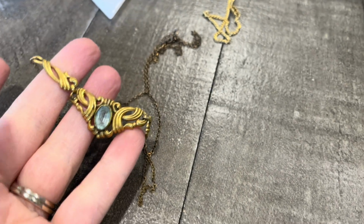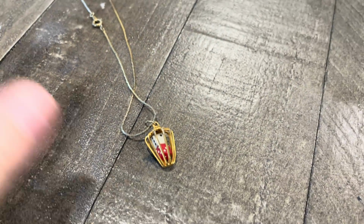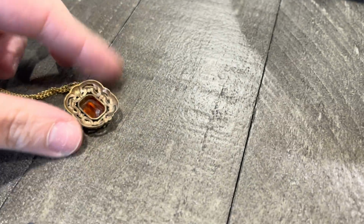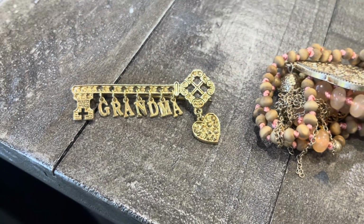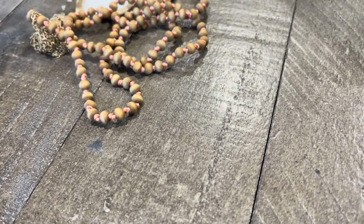So we got this little necklace with some dice in a little cage. Super interesting, but 10 cents, I mean. This one was also sort of a pendant necklace, vintage. So we got that. This was $1. I don't even know if I've opened this. We have a grandma little key pin. I don't know if it's branded anything. I got that. And then it looks like we have a brooch.